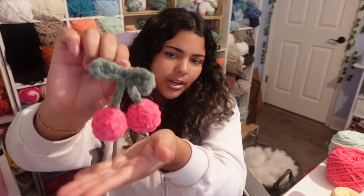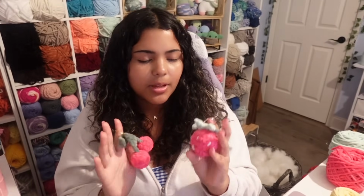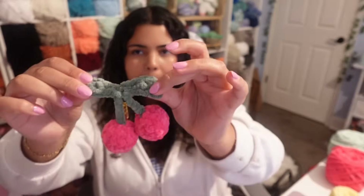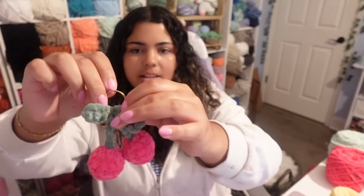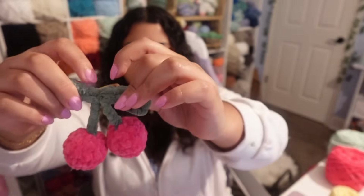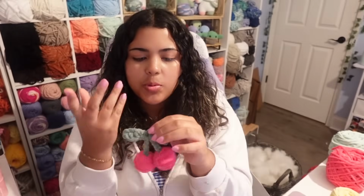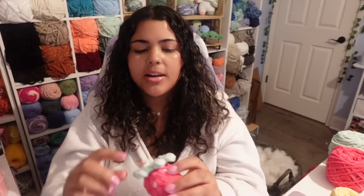Very nice, very nice. And I'm sure someone's gonna ask, how do I put on the keychains? I just crochet them on, if that makes sense. So for the cherries, I knew obviously it has to go in the middle. So that conjoining stitch in between the leaves right there, which was a slip stitch, so I just slip stitched with the ring on. And this one I did it differently because it's a magic ring and there's no stitch there.